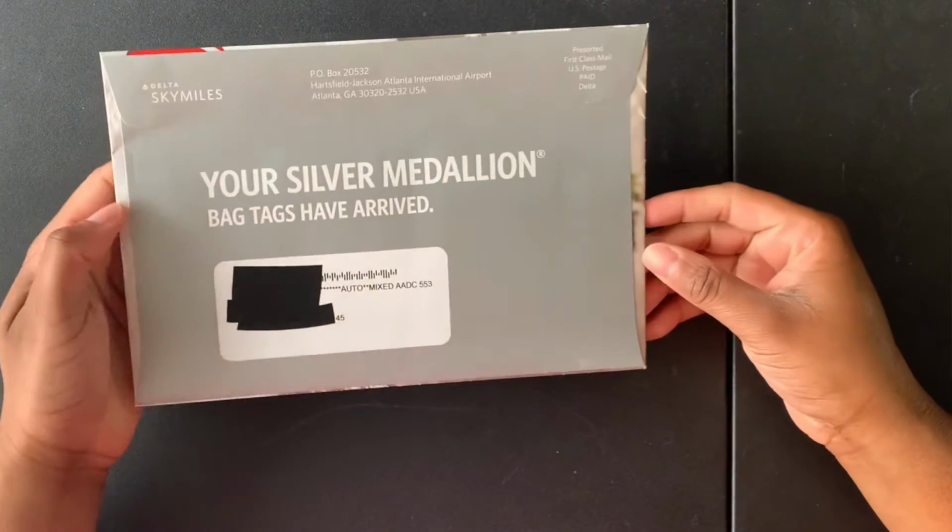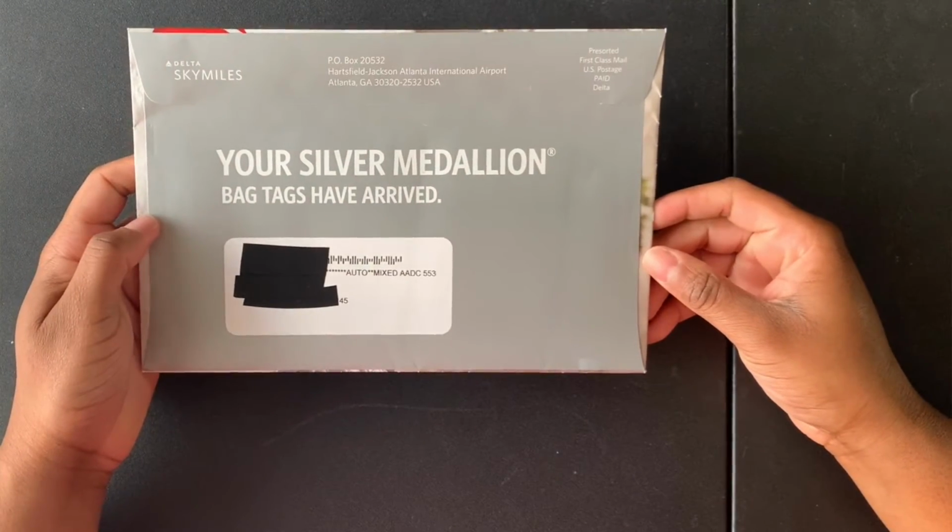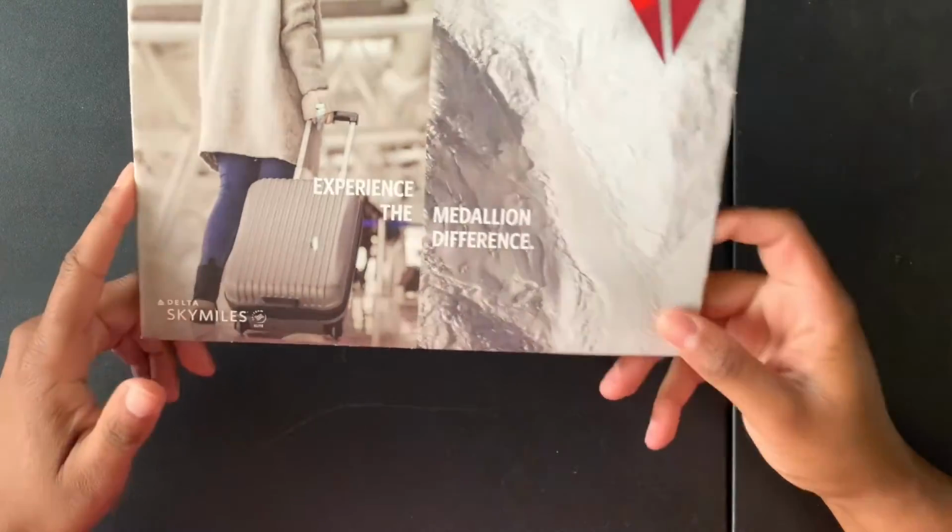Okay, we have ourselves a nice unboxing today. The Silver Medallion bag tags have arrived. Experience the medallion difference. So let's go ahead and get into this quick unboxing. Figured I'd open it with you guys.